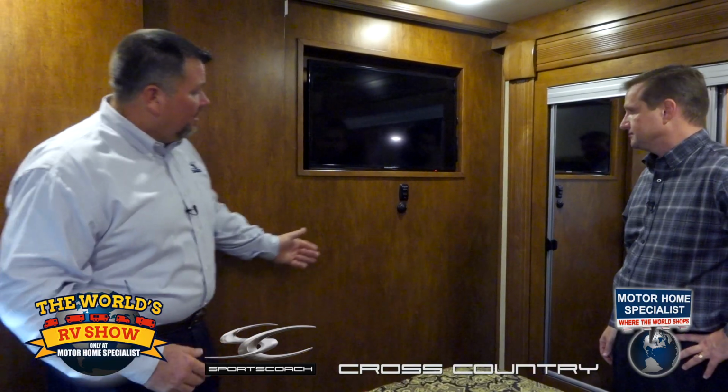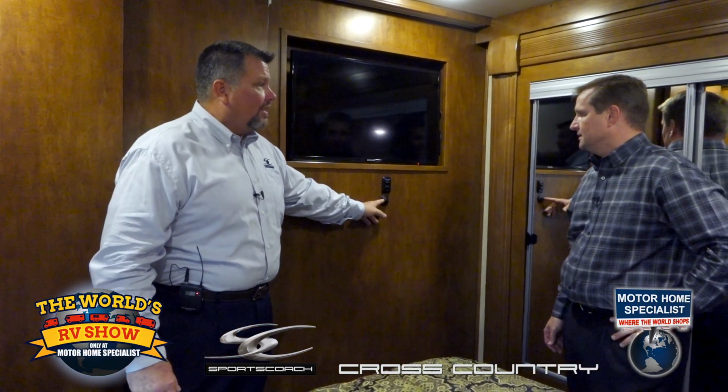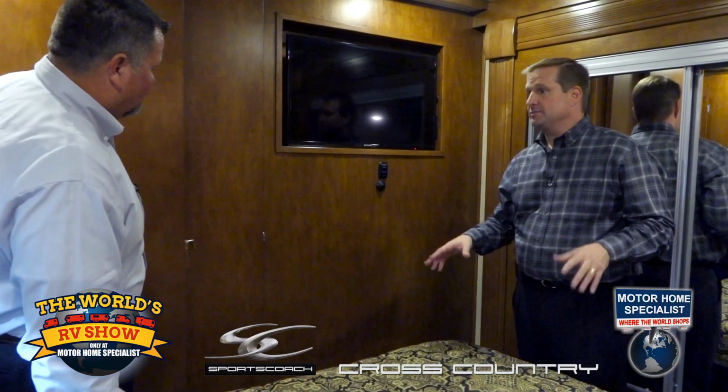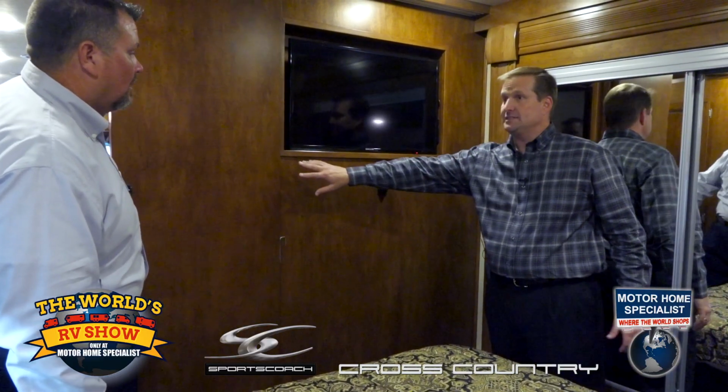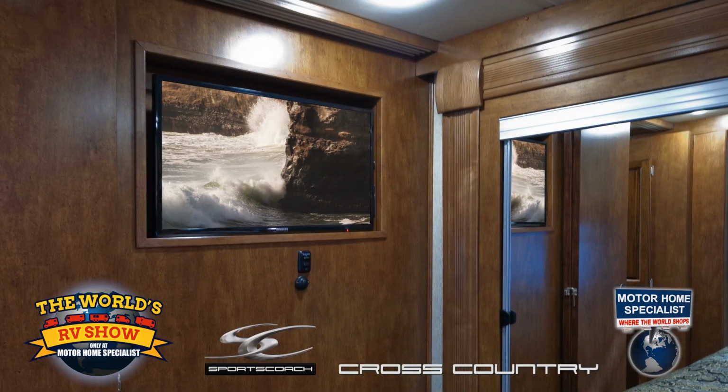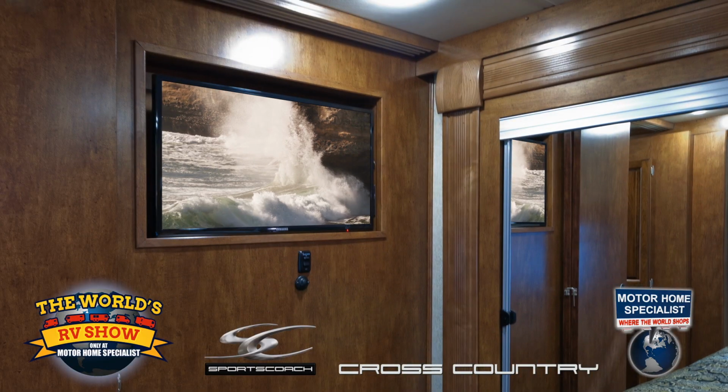Well, you're back here. We talked about the dual zones in the air conditioning. Well, here's the sensor for the rear air conditioner right here. Nice. So, like we said, you've got two climate controls in this for the front and back of the unit. Well, that's nice. It gives the master bedroom a nice level of privacy, with the real wood pocket doors. Yes. And a nice big TV for mom and dad.